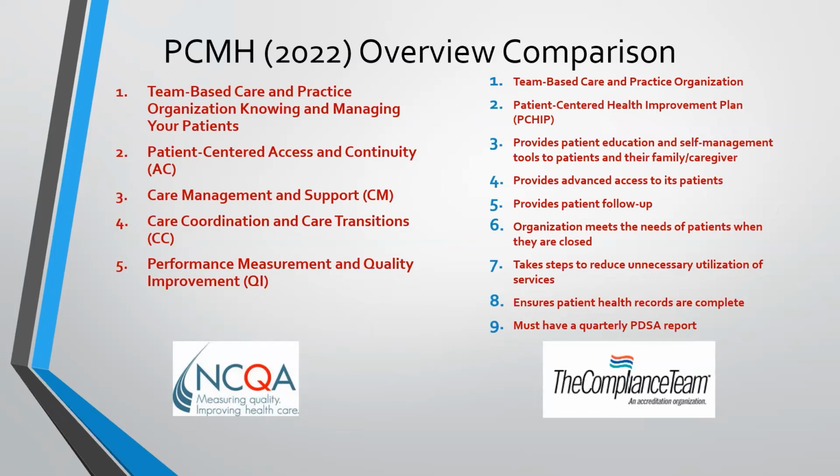And like I said, I'm just doing these 2. I'm not doing all of them, mainly because I see the majority of our clinics in rural entities seeking either one of these. The majority seek NCQA, especially if they're part of a system. If you are an RHC, a lot of them go towards the compliance team because it falls in line with your RHC requirements. But both are very good.